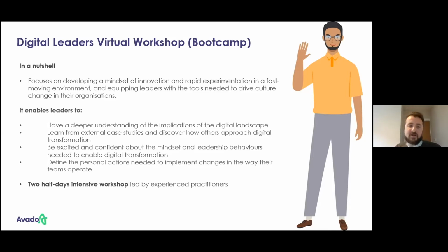But in terms of the learning outcomes, what you'll have at the end of it, you can see in the middle of the screen. It looks at gaining that deeper understanding and implications of the digital landscape. What that does in effect is highlight some evolving technologies and look at modern customer landscapes as part of that. We also learn from external case studies and look at how others have actually approached that digital transformation.